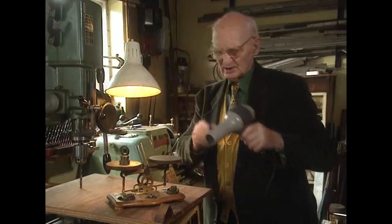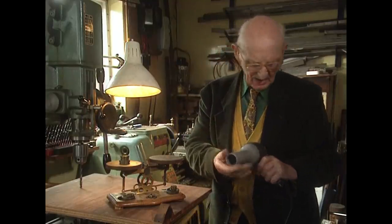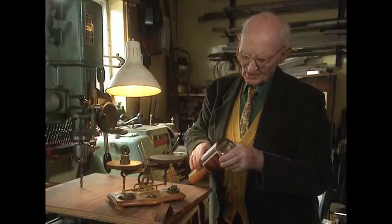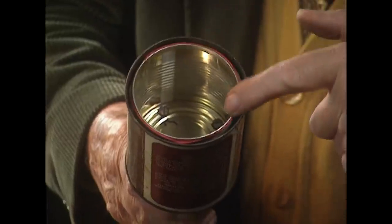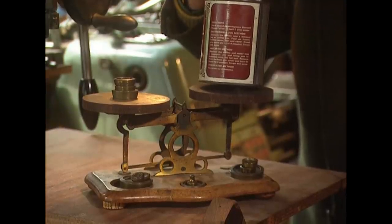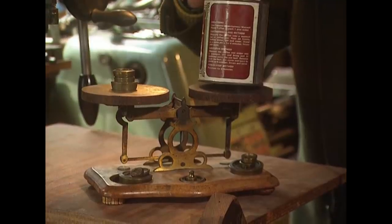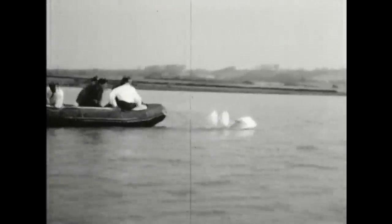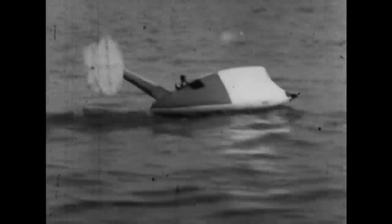But if you expand this by turning it into a circular jet, so that the air comes out in a thin curtain of air like that, then this will support a bigger load as a hovercraft than using just a straight jet. In 1955, he built a prototype to prove his theory. Once he was sure it would work, he tried to market his idea.